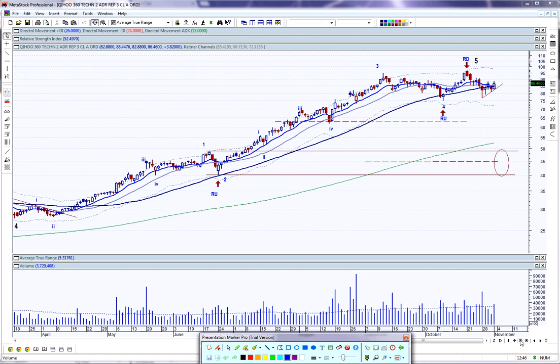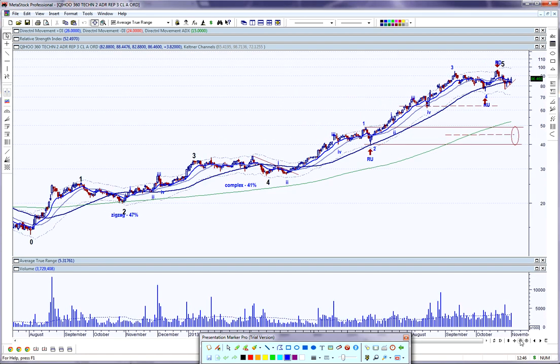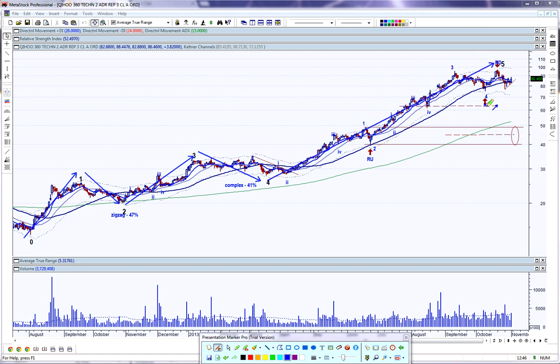The reason I'm so bearish on this stock is because it has had an extended move, and I think 5 waves are done. And because of that, I think we're getting ready to go back down. We've had one corrected third wave up, which is wave 3, second impulse wave, then corrected. Then we had this big extended wave all the way to wave 5 here.